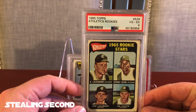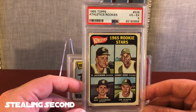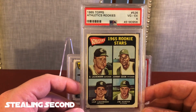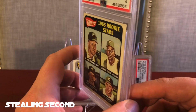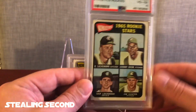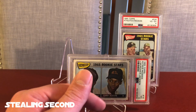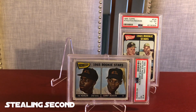The next one I picked up was a 65 Topps Athletics rookie, a Very Good-Excellent PSA 4 of Jim Hunter rookie card. That's Catfish Hunter for those that don't know. The centering was a little off. I got this at my local card shop, and I bought several cards that day, and he made me a really good deal on this one, so why not? It's a nice looking card. The color and the picture on it are really nice. So I decided to pull the trigger on that and put it towards my set. I just wanted a Catfish Hunter rookie, so now I have it, in a PSA 4.